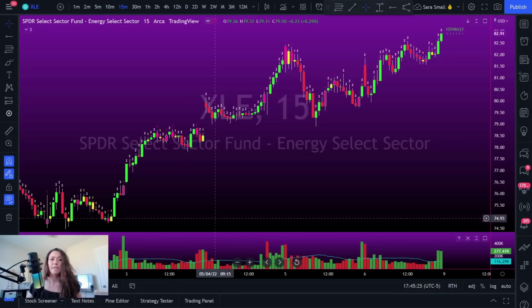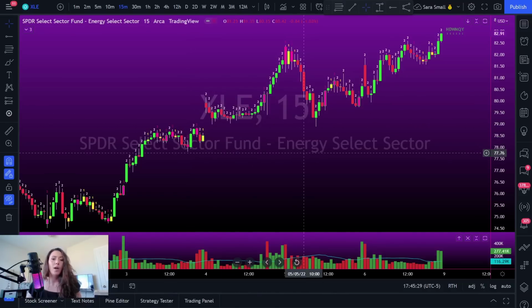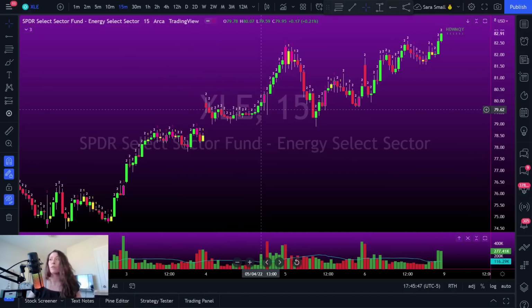People give me a 15-minute chart and they say, Sara, where's the broadening formation? Where is it going? And to them, I say, I have no idea. I am blind looking at this chart. If I don't have higher time frame levels, I don't know what is going to happen. Your guess is as good as mine or somebody who's never even traded before.